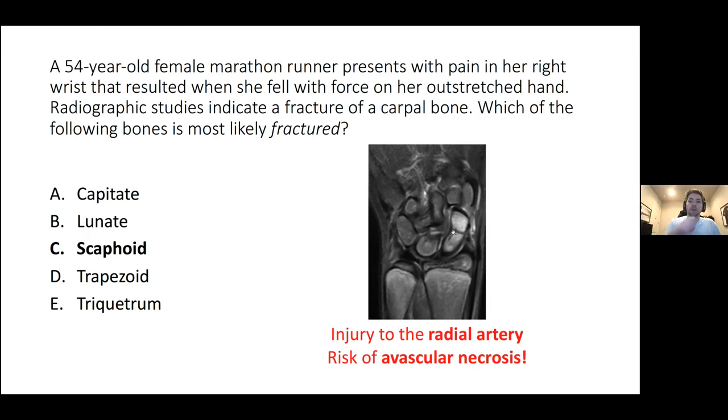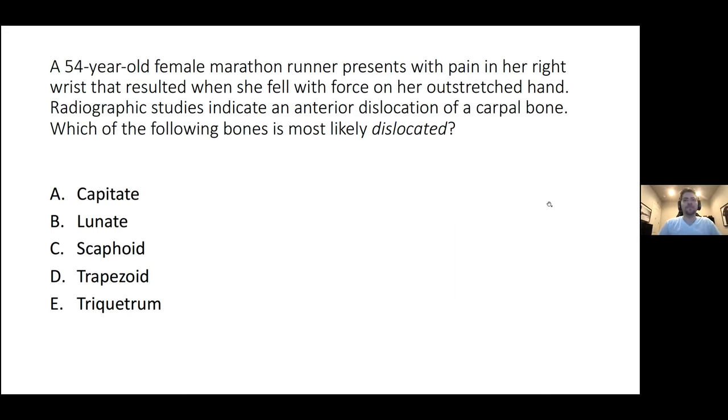Now the problem with this is that the radial artery runs right around here. So it may not initially be easily detected in the ER if you get an x-ray, but if you injure the radial artery, you can get avascular necrosis to the distal aspect of the thumb side of the scaphoid, right? Because it runs right there. So ideally you can get some sort of MRI to make sure that that's not compromised. But yeah, so fractured, we're talking about the scaphoid, okay?